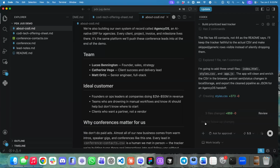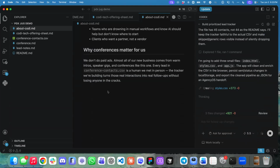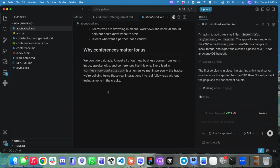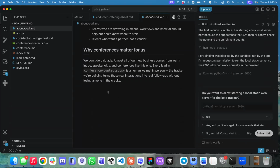In preparation, I'd say as a spoiler alert, I did run this before on a totally separate repository to see if it would work. But each time you're running a coding agent, you're never really sure how things are going to turn out. So it's going to do its best bet to solve the problem I asked it. And so, yeah, we'll get a little question here. Do we want to start a local static web server for the lead tracker? Sure, let's try it out.